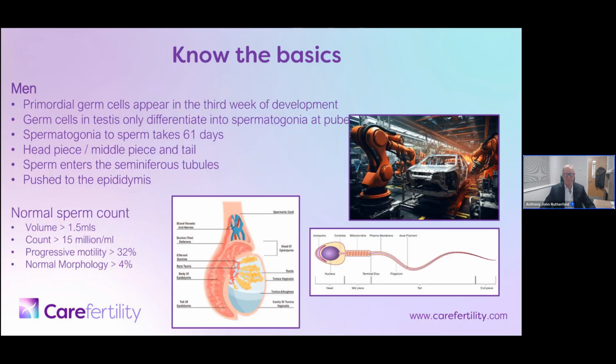What about men? Men, a little bit slower as always to get going. The primordial germ cells that are going to make sperm start about the 3rd week of development. The germ cells in the testis only differentiate into spermatogonia at puberty. So nothing happens until puberty, so 12 to 13. But the difference here is that a man will make sperm for the rest of his life.